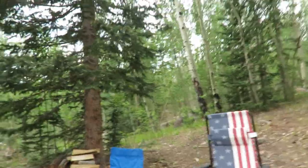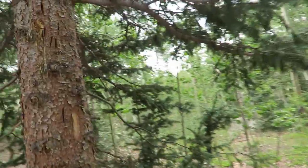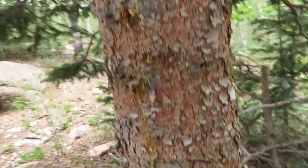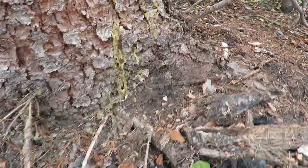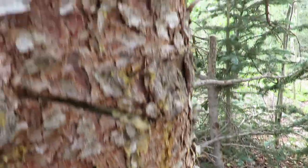Collect some sap. If you haven't seen the last video, check this out. Look at this tree right here at our campsite. It's awesome. Mama sap that this bubba is putting out here.